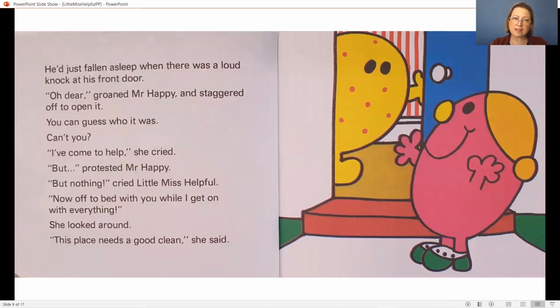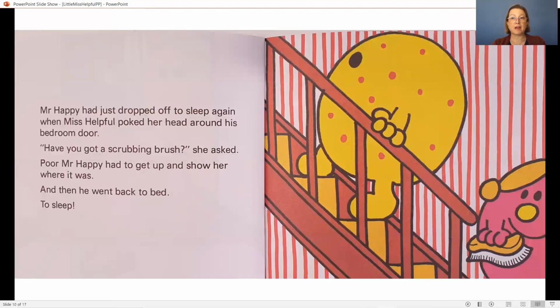He had just fallen asleep when there was a loud knock at his front door. "Oh dear," groaned Mr. Happy and staggered off to open it. You can guess who it was, can't you? "I've come to help," she cried. "But," protested Mr. Happy. "But nothing," cried Little Miss Helpful. "Now off to bed with you while I get on with everything." She looked around. "This place needs a good clean," she said. Mr. Happy had just dropped off to sleep again when Miss Helpful poked her head around his bedroom door. "Have you got a scrubbing brush?" she asked. Poor Mr. Happy had to get up and show her where it was. And then he went back to bed to sleep.